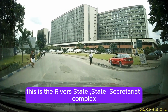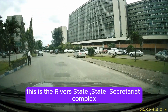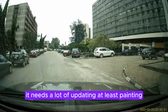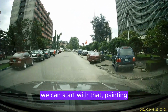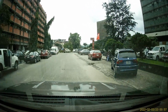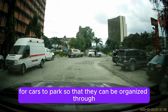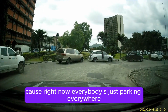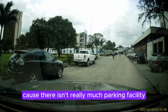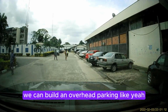This is the Rivers State Secretariat Complex. This is a massive structure. It needs a lot of updating. At least painting, we can start with that. Maybe create a little bit more parking space for cars so that they can be organized. Because right now everybody's just parking everywhere, as there isn't much parking facility. We can build an underground parking. We can build an overhead parking.